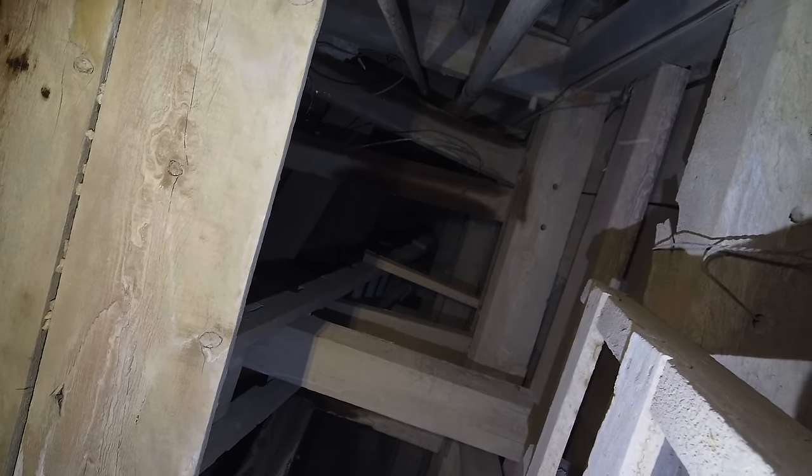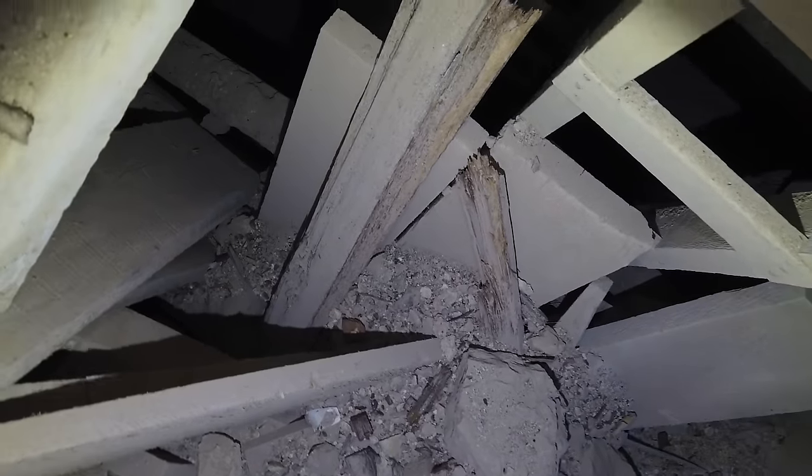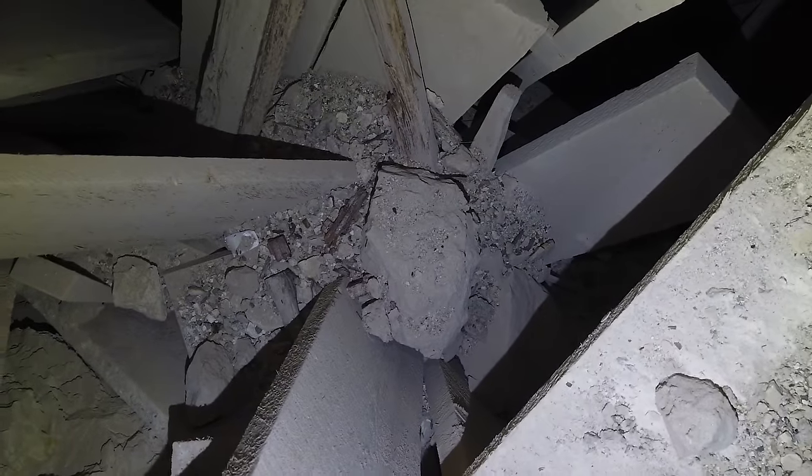Okay, I'm going to show you guys where we came from. Right there. How's it looking, guys? Yeah. All right, just take your time. Nice and slow. Okay. Now for the difficult part. I've got to figure out how to get around this debris field here.